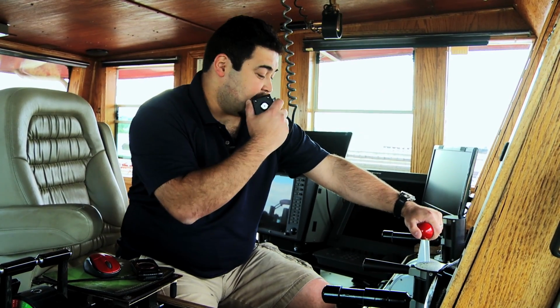I'm here at the helm of the Clearwater tugboat, where I'm going to travel alongside a batch of Washington wheat as it makes its way down the Columbia River before it's sent all over the world. All right, guys, coming loose.